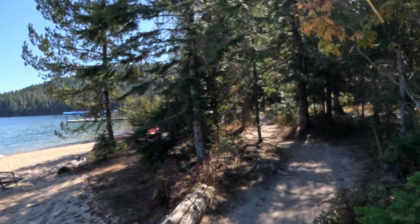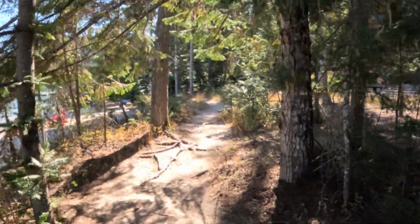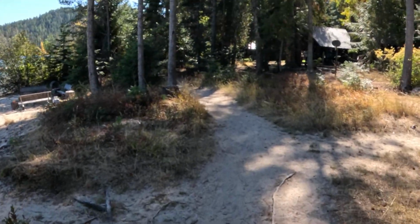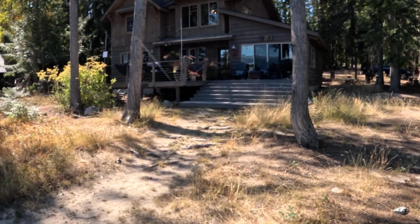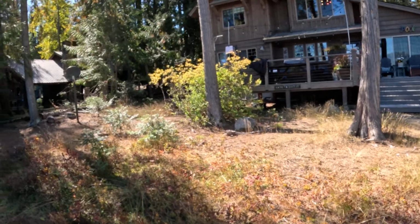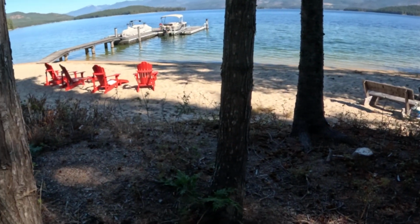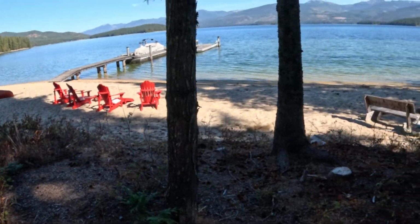Morning. First cabin I've seen with a person, actually, resident there. Another beautiful place. Looks like they're Cougars fans. My son's a Cougar alumni. Another beautiful beach with the benches and fire ring. Nice chairs, canoe, all the essentials. Couple boats, party boat, speed boat. What more could you need?